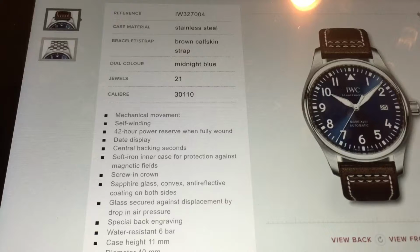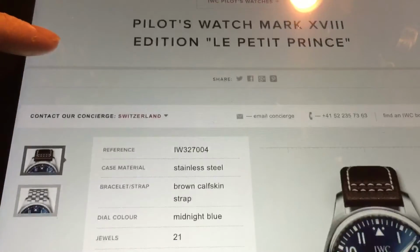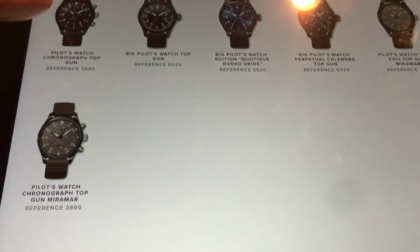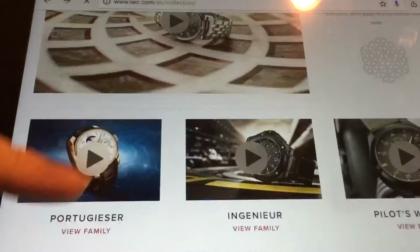If I look for a blue watch, like a dressy casual watch, this is actually a really nice watch. I like this. So this one, Petit Prince, beautiful. Thumbs up, very nice. Top Gun, not a fan of Tom Cruise.